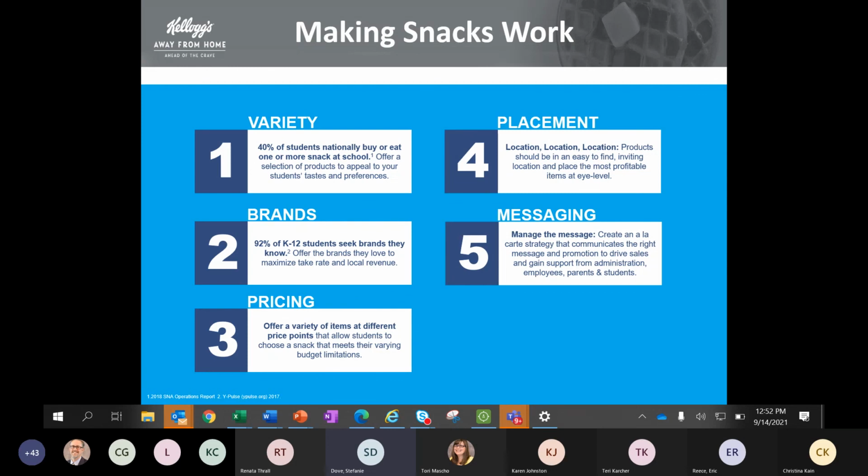Again, 92% of K-12 students are seeking brands they know. So this is an opportunity to reintroduce and inform both your parents and your students: did you know that we are carrying the same brands that you're probably getting at home? Also, pricing. We know that pricing matters, especially with a la carte, so look at different opportunities to have offerings that can meet any budget and financial limitation.